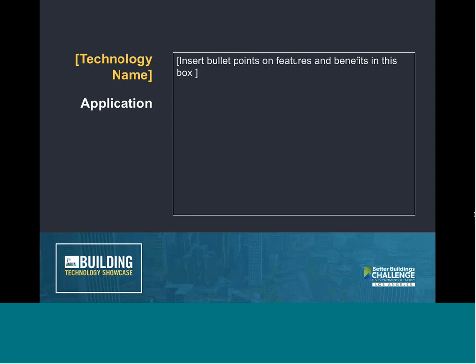Features and benefits, of course: what does it do? What are the benefits? And not just the energy or water savings, but other benefits are important too. I think it's really important to highlight here if we're talking about extending equipment life, tenant or occupant comfort, or health impacts, et cetera. Those are important things to call out here. So features and benefits, generally speaking, but you want to make sure to touch on the energy or water benefits, but also other benefits.